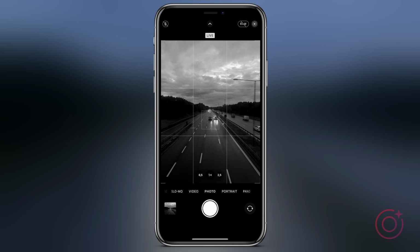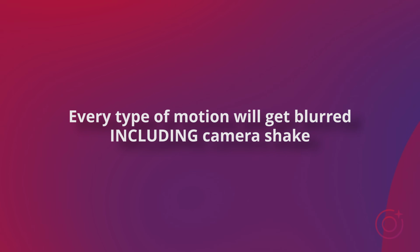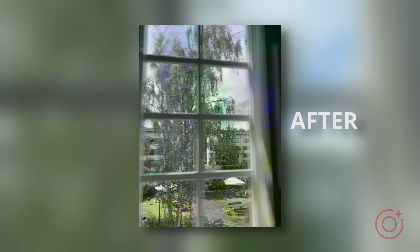But wait, there's one thing you have to consider before doing this. See, with long exposure, every type of motion is being blended together to create this effect. But this also includes the shakiness and the movement of the camera. So in order for you to really achieve a proper long exposure effect, you have to make sure that the camera is very, very still. Otherwise, the entire photo is going to be blurry and unusable.